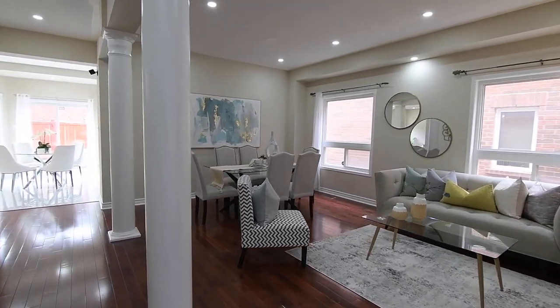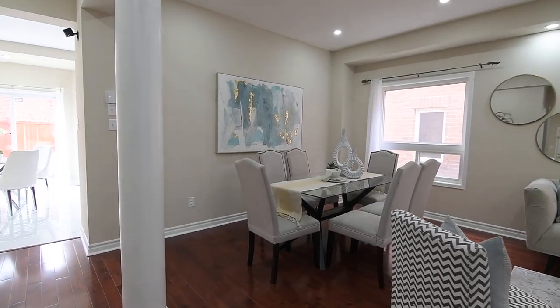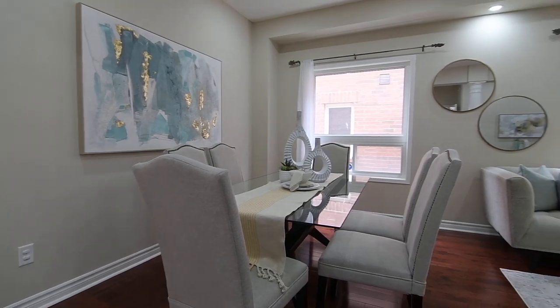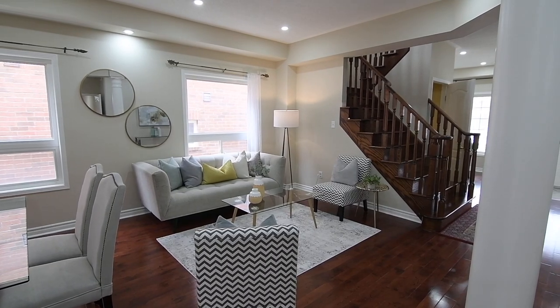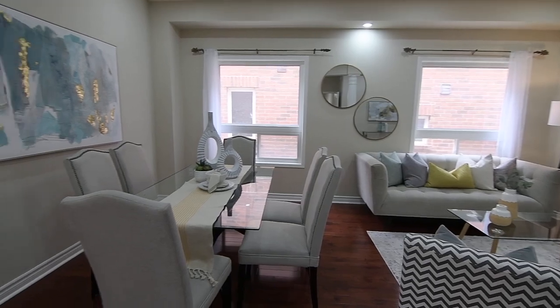The living and dining rooms have been elegantly combined, and 2 classic pillars give these entertaining areas an open flow, while creating a defined separation from the hallway. And enhancing the spaciousness felt here and throughout the main level is natural light through large, well-placed windows and a soft, neutral decor.